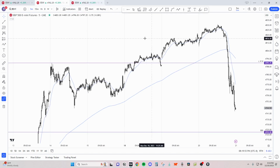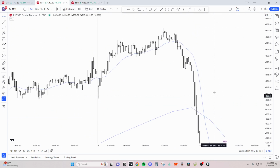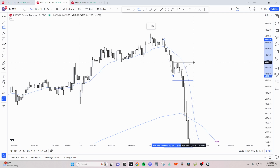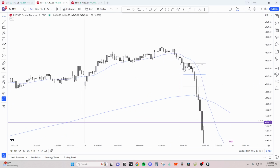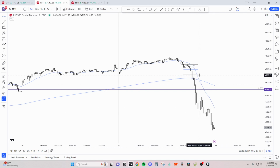Let me go back to the 5-minute before I get carried away, because today was, I think I caught this second leg move here, and then it just kept on going. I was like, wow. I have to make a video about what I did today. Something very silly. Your boy was a goober today. Anyways, leg 1, leg 2 was clearly met, and then some.